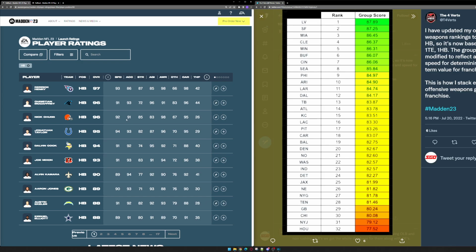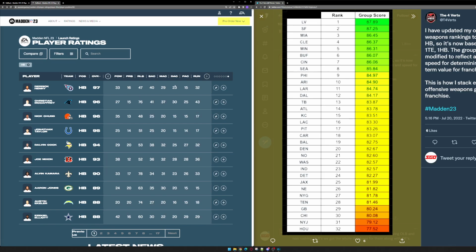You got Nick Chubb coming on the list at 96 overall, 92 speed, 85 strength. I mean, he is just a bulldozer, like literally. Yeah, 92 speed, 91 truck. You can't go wrong with somebody like Nick Chubb. I do agree he's definitely a top 4 to 5 running back on this list. So definitely someone worth keeping on your team.